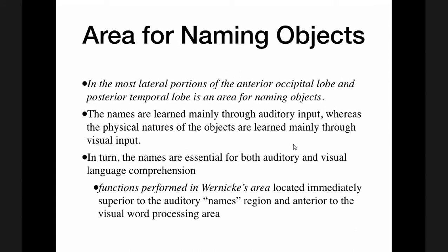That's why our brain is amazing, right? We can name objects. In the computer, you are asked to choose which pictures have a bicycle. You click the three bicycles, and the other three are trucks. The computer doesn't have that ability, but humans do, because we have an area for naming objects.